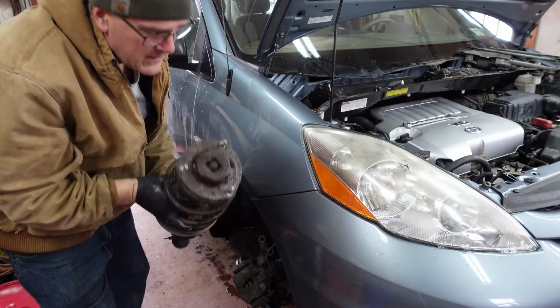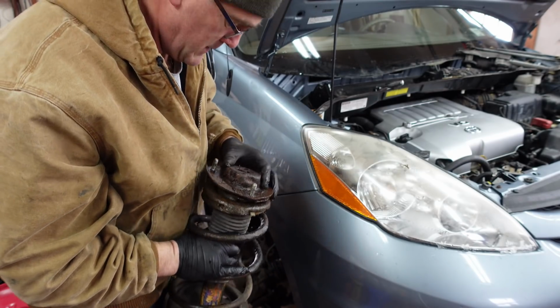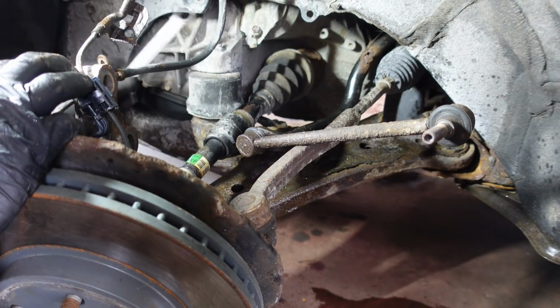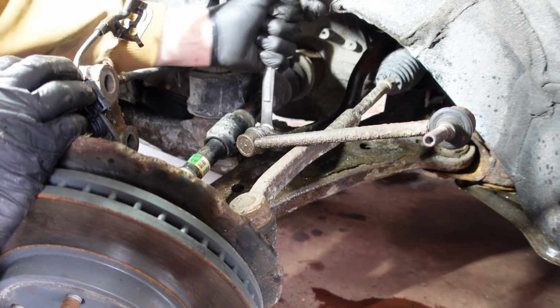There we go. Two rusty struts out. Now I've got to get the other end of the tie rods off, and these aren't very easy to get at. That's why I took the strut out first. It's not going to be very much fun, I don't think.